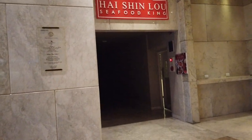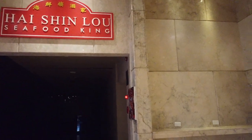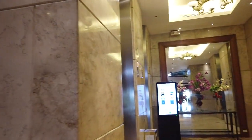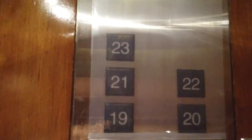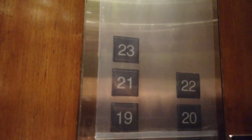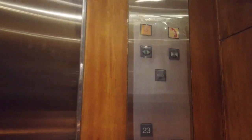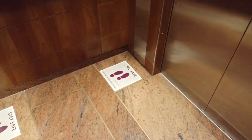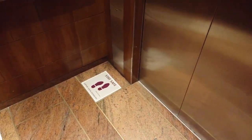And on the left here is Han Chu Seafood King. And this is the elevator area to go up to the rooms. I'll just get my car. And in here, you have to space yourself. Like most elevators now, you have 4 people only riding on the elevators itself.